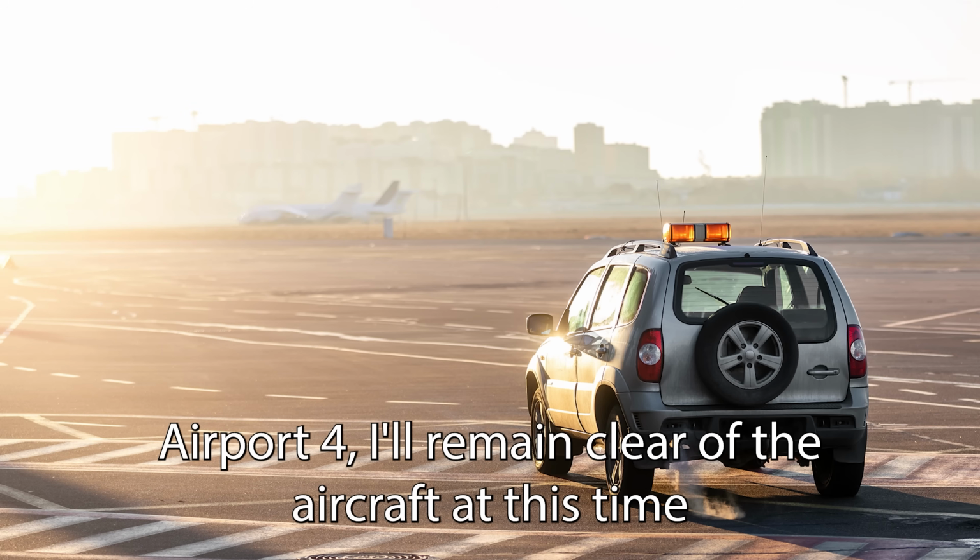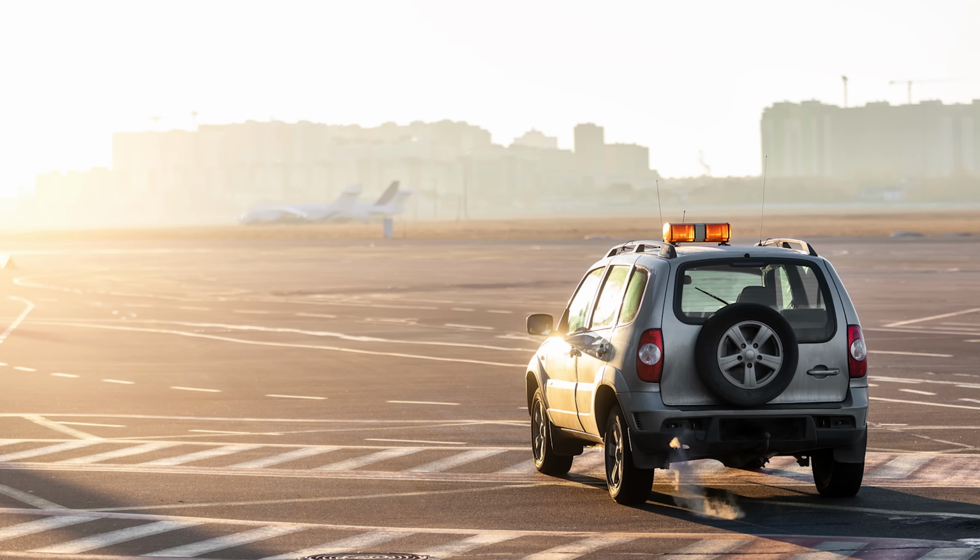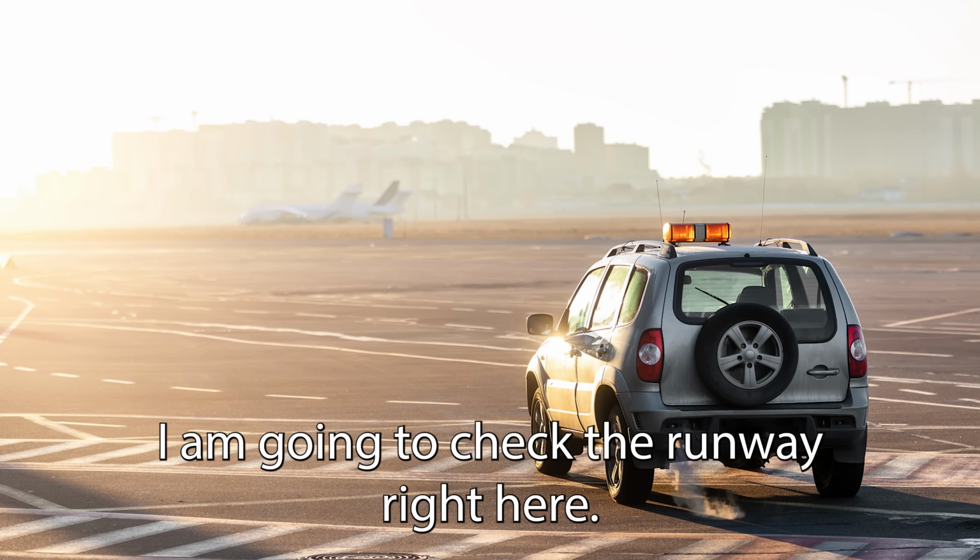4, I'll remain clear of the aircraft at this time. I am going to check the runway right here.